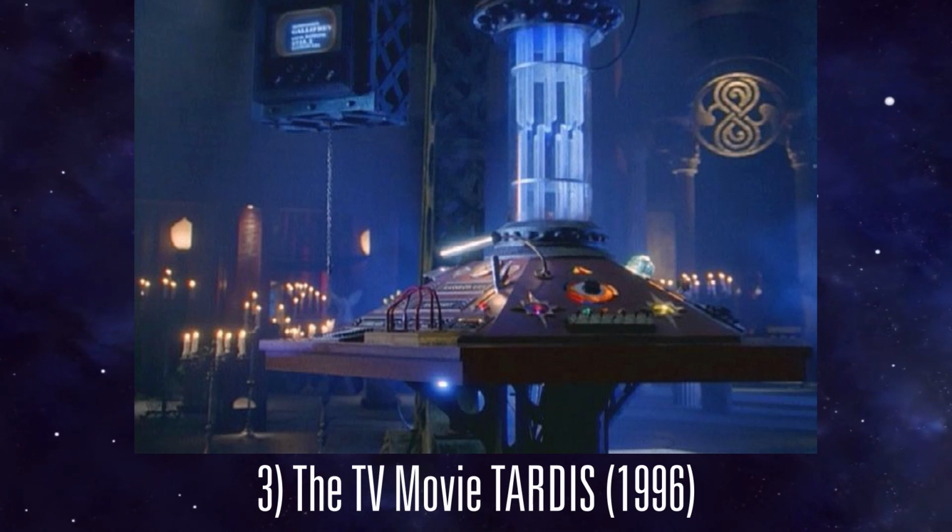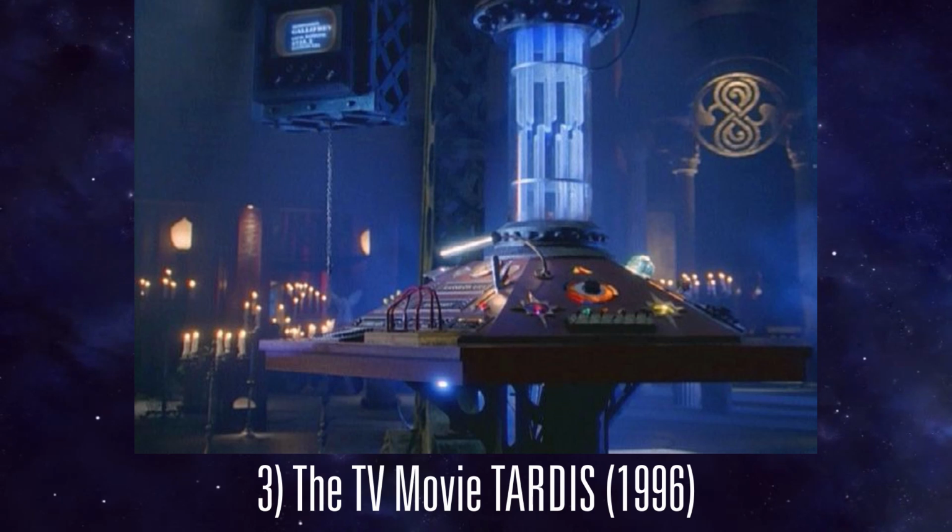And it suits Sylvester McCoy and Paul McGann's Doctors both so well, as they just both look like they belong in it. The console itself too is beautiful and elegant, and the room contains such respect for the Gallifreyan lore. It's just a perfect piece of design. If only we could have had more.